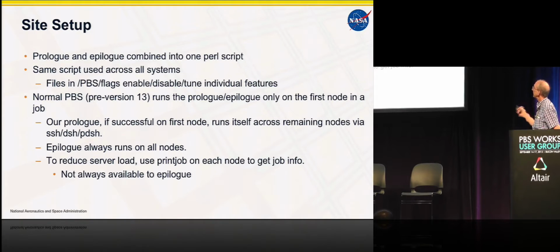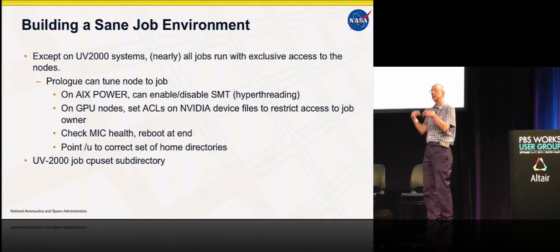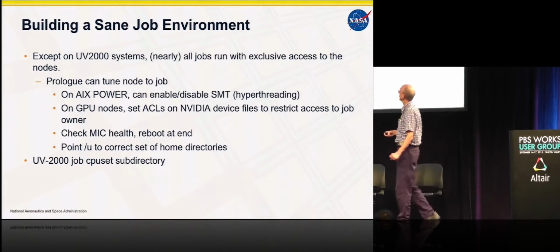Okay. So that's kind of how we run the prologue and epilogue. And its job, in our case, is to build a sane environment that stands a good chance of running the job the way the job wants to be run. So that's what it's supposed to do.